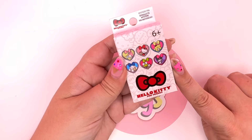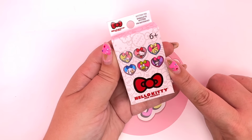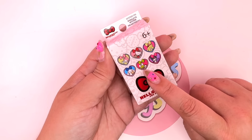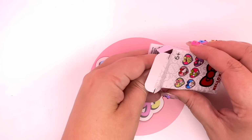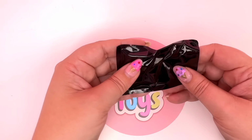I don't know about you guys, but I love these mystery pins so much. So these are the six we could get. We could get My Melody, Hello Kitty, Pom Pomeran, Cinnamoroll, Karopi, and Karomi. Is anybody else here obsessed with them too? Every time I go into Hot Topic or Disneyland, I always see what kind of pins they have.